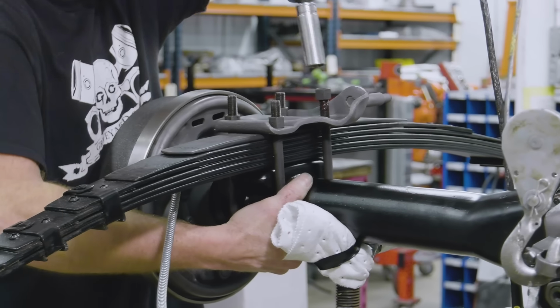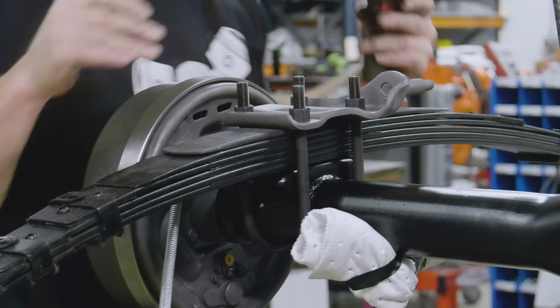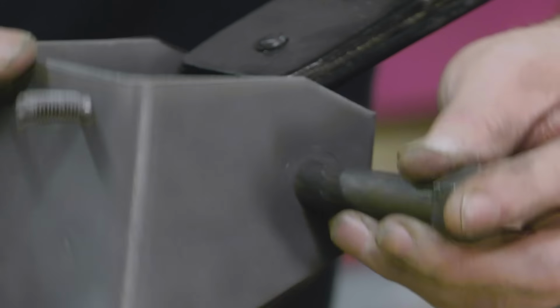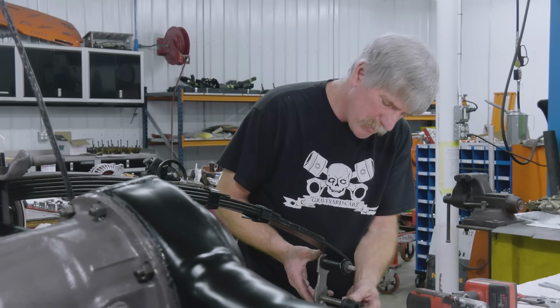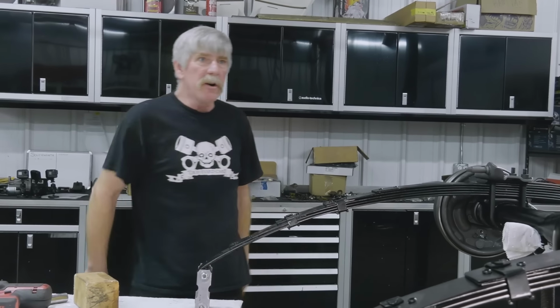Put the leaf springs on, secure them with 2 U-bolts on each side and 4 U-bolt nuts on each side also. The front leaf spring hangers go on next, and on the rear, we put on the shackles. So basically, it's all ready to go in the car now.